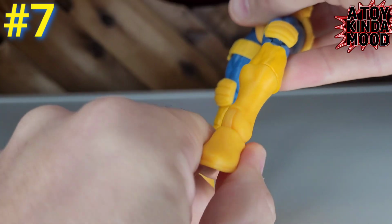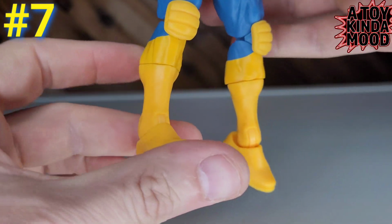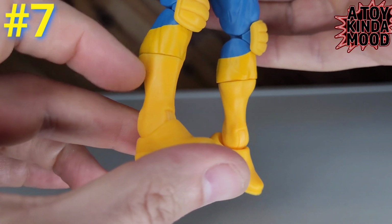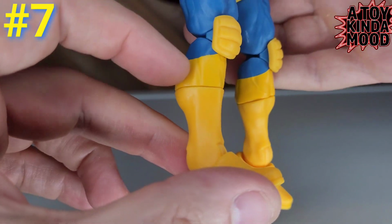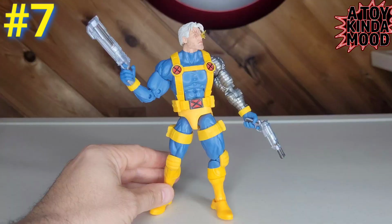One of the main issues here are these boots. They're not molded on. They're just painted on. They're very cheap. It's like they got three-quarters of the way through the figure and they were like, all right, we're good. There's a little bit of detail wrinkle, but it just basically goes from paint to paint. So they cheaped out on that.